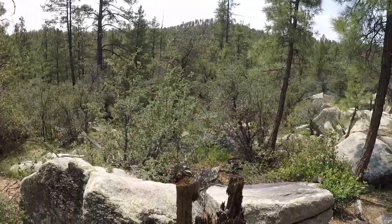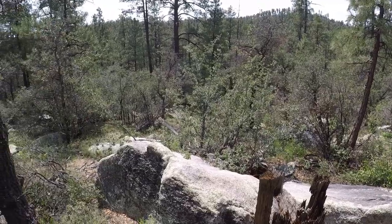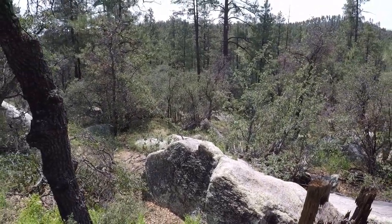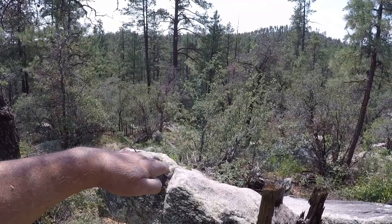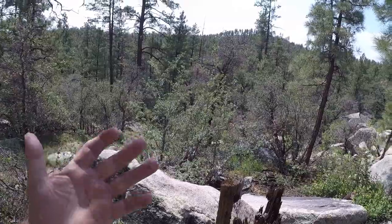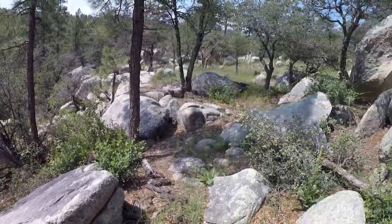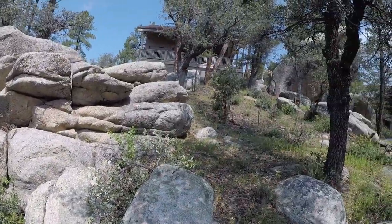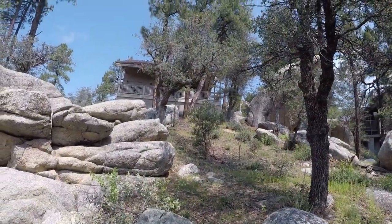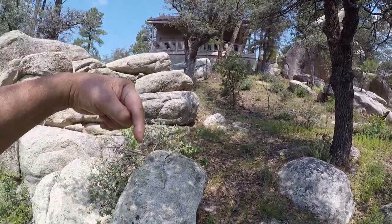This below us here is a scrub forest. And of course, because it's downhill from the house, this becomes a greater danger in case of fire. It will move up the hill toward the house. So you want to keep that cleared out. But we spent probably a total of about 25 to 30 man hours clearing out just this section between the house and here.